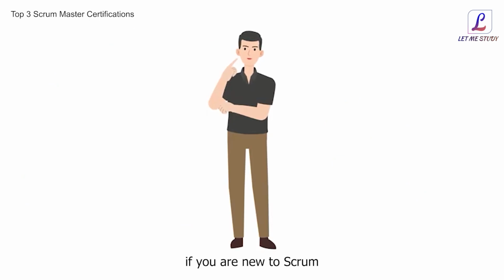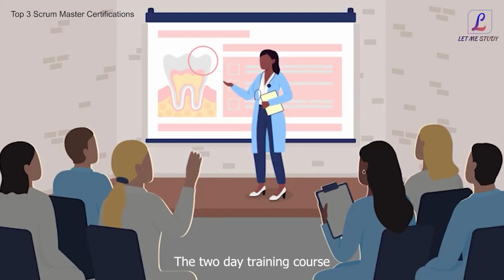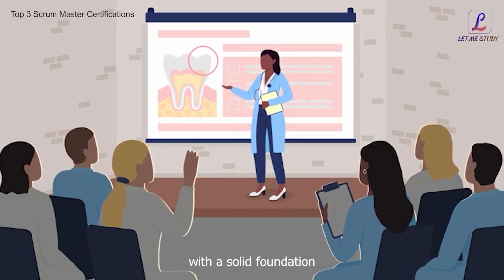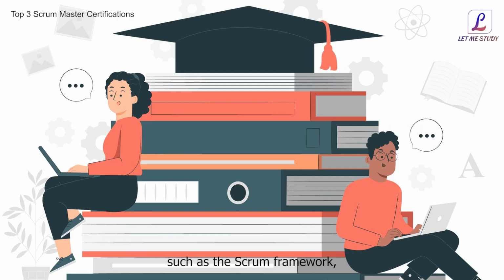On the other hand, if you are new to Scrum or Agile methodologies, the CSM certification may be more suitable for you. The 2-day training course you need to complete before taking the certification exam provides you with a solid foundation and prepares you to become a Scrum Master. The training course covers aspects such as the Scrum framework, roles, artifacts, and events that are essential for a Scrum Master to know.